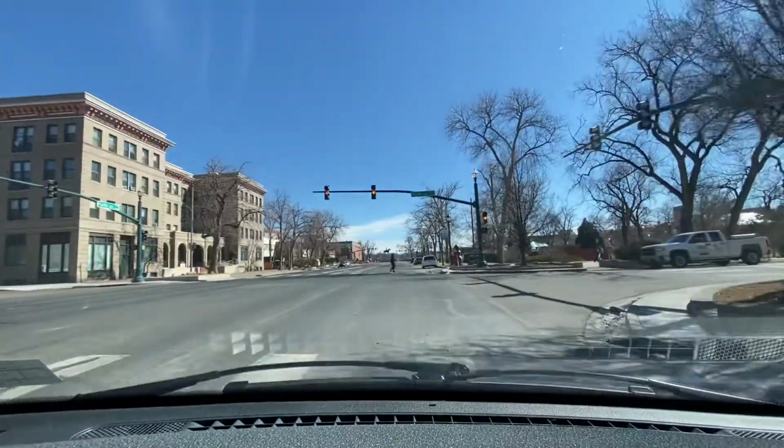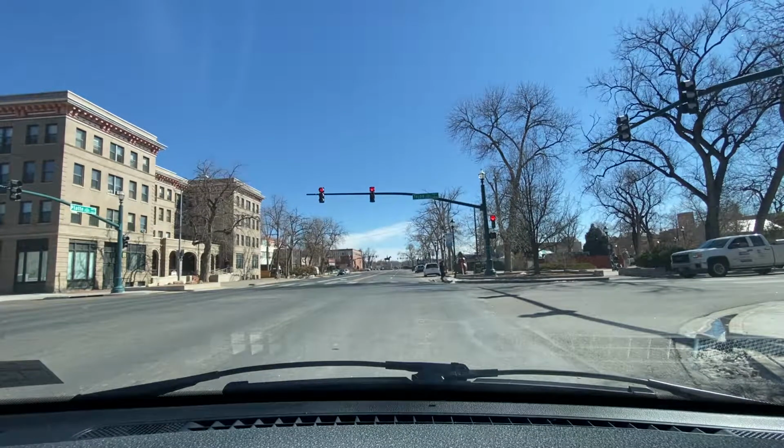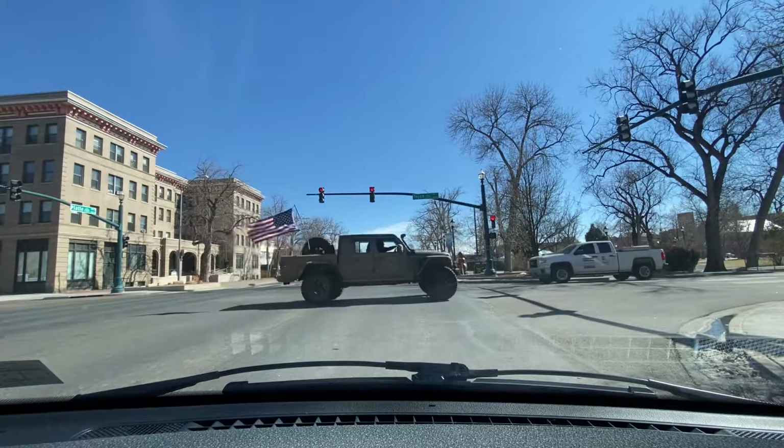Alright, let's slow down right here because it's a yellow light. I'm going to stop. We're at Tejon and Platte. We got a nice Jeep pickup passing by.